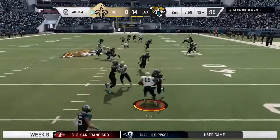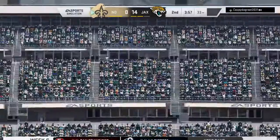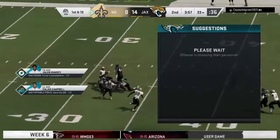Here's Ginn. It'll go as a 50-yard punt, 6 yards on the return. And the Saints will take over with a 1st down and 10.